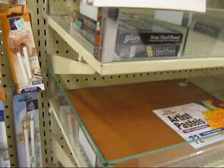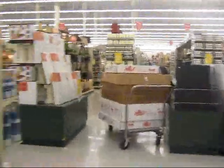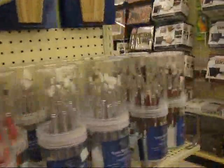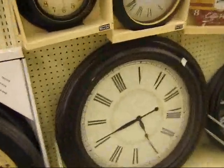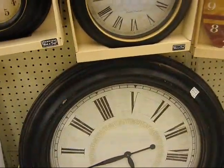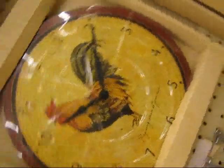These are semi-hard. Semi-hard. Ha! Hard. Paintbrush kits. I'm really bored. Can't you tell? Oh, look. Look at this big, giant clock. It's huge. Happy house. Look. A clock. Rather large.